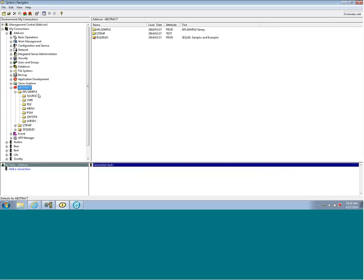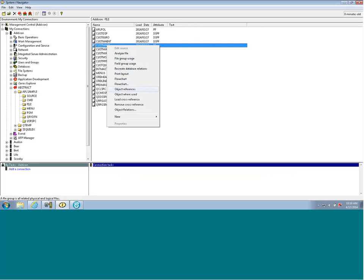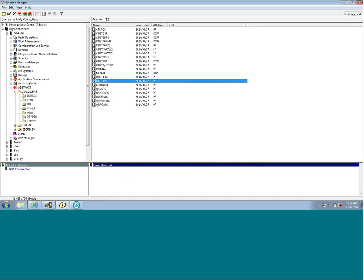Well, if I expand out APL sample, I can click on file, for example, and it's going to show me all of the files that are out here. All right, so I can pick one like customer master, and I can go into something in there. There's the object reference, object where used. I can load it or remove it from the cross-reference. All that information can be done right from here.